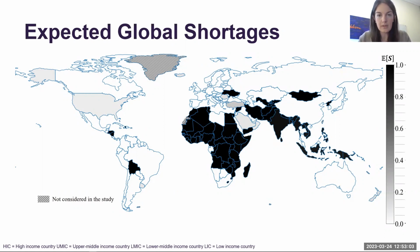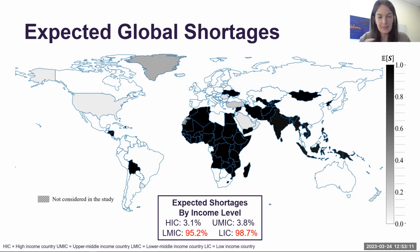More striking, though, are these dark black countries representing very little drug access. If we split this up by income level of the country, we observe that most of the high income and upper middle income countries have essentially low expected shortages, at about 3 to 4%. If we look at the lower middle income and low income countries, though, their expected shortages are over 95%.